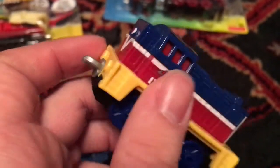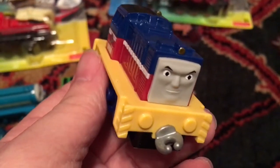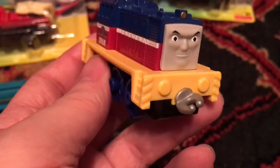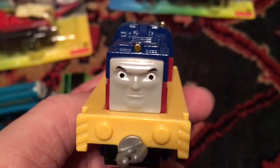Honestly, I do like that they didn't cut down on details, but they're already cutting down on details, so I feel like it would have been cool if the hazard stripes were still painted. But Ivan does look rather dashing with these coupling hooks, compared to giant bulky magnets that are probably bigger than his face. Like, let's be serious. Anyway guys, that is Ivan.